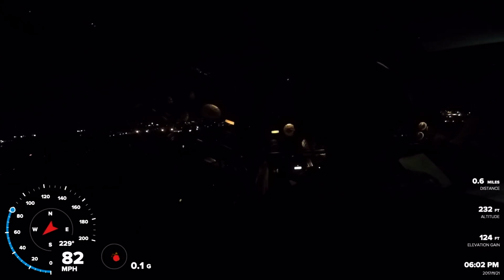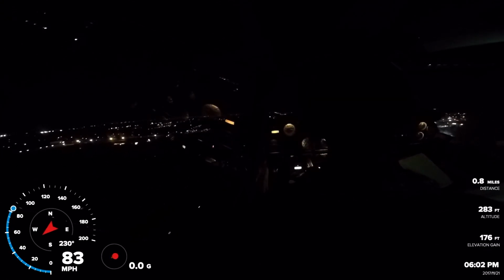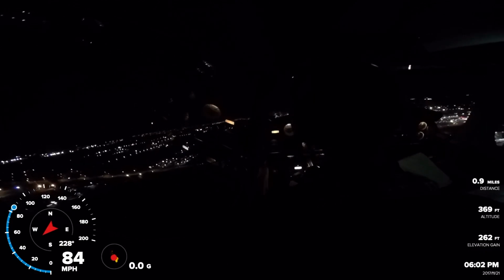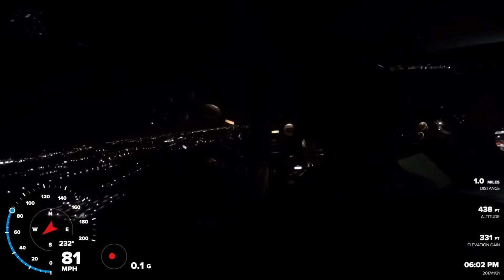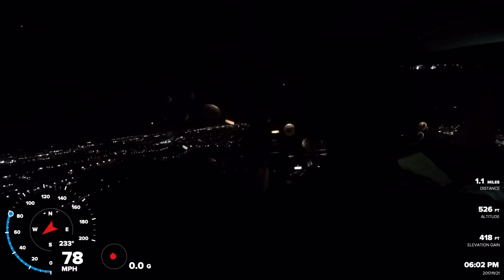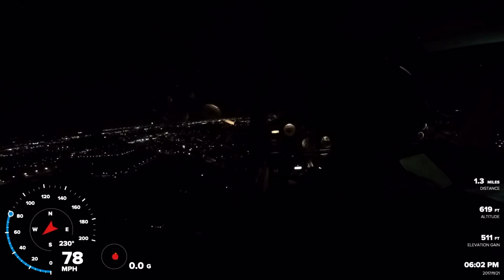Accelerate to 80, and we'll climb out at 80. Hold right rudder for the ball. Keep the ball in the center, coordinate the flight. That's it. Lower the nose, you've got a good visual on the city right there, straight ahead. We're at 600 and we'll turn right to a heading of, let's make it 360 for now.